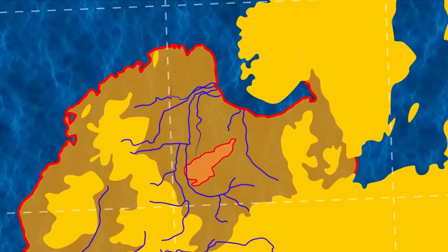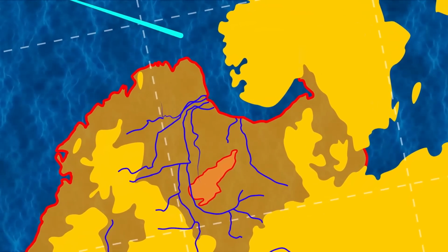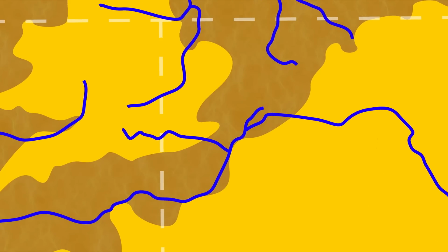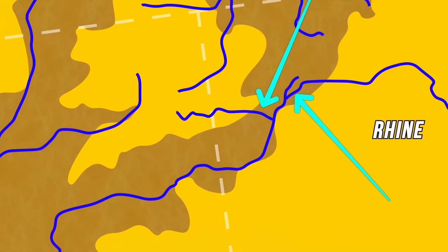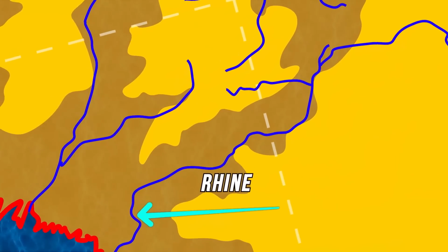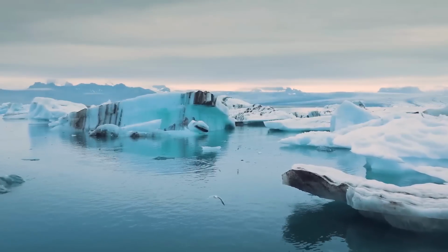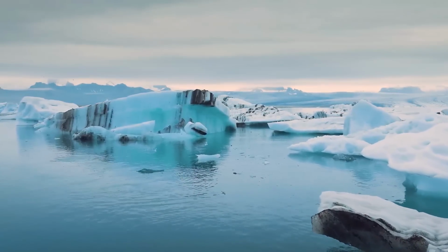There was a system of rivers that emptied themselves in the North Sea. Back then, it was more of a channel that separated Doggerland from Norway. The rivers were different too. The Thames flowed into the Rhine. The ancient river they formed flowed into the place of today's English Channel and emptied itself into the Atlantic Ocean. Doggerland even featured a lake. There were some glaciers as well, but the land was still inhabitable.